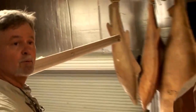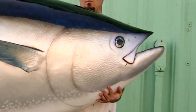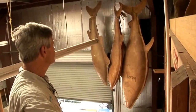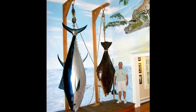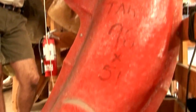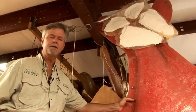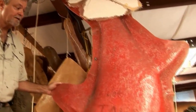We've got a giant bluefin tuna that we did. No one would surrender the fish, so it's actually a sculpture. But I mean, I put every scale on that. I built it up in clay, and of course that's a 12-foot fish. It's huge. This tarpon, 96 inches long, it's 8 feet. This is a job that we did. It's a 300-pound tarpon. It was caught off of Africa, and it is the world record fish.